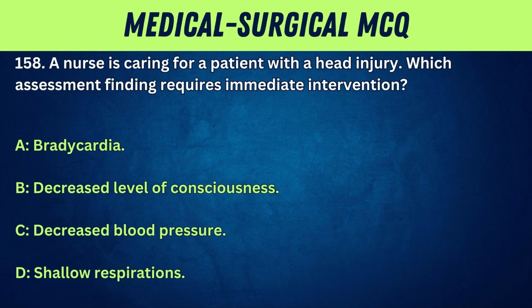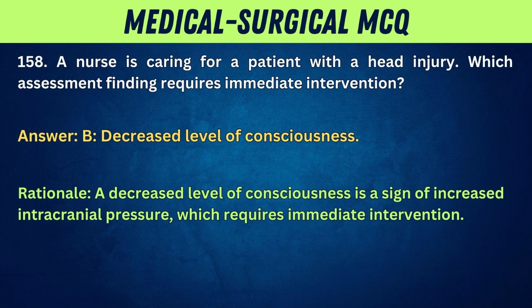158. A nurse is caring for a patient with a head injury. Which assessment finding requires immediate intervention? A. Bradycardia. B. Decreased level of consciousness. C. Decreased blood pressure. D. Shallow respirations. Answer: B. Decreased level of consciousness. Rationale: a decreased level of consciousness is a sign of increased intracranial pressure, which requires immediate intervention.